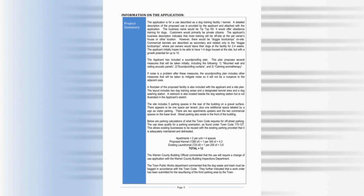On May 15th, we had a public hearing. There's one citizen that came out, the adjoining property owner, to the side of the property, and he had some concerns over the potential noise. And he discussed that with the Planning Commission, and the applicant has put together a very good sound mitigation plan. And so I think that has really helped things go through the Planning Commission level.